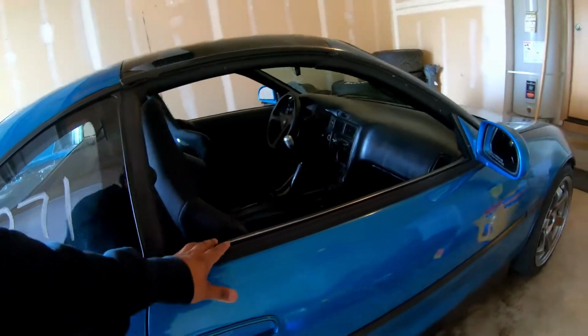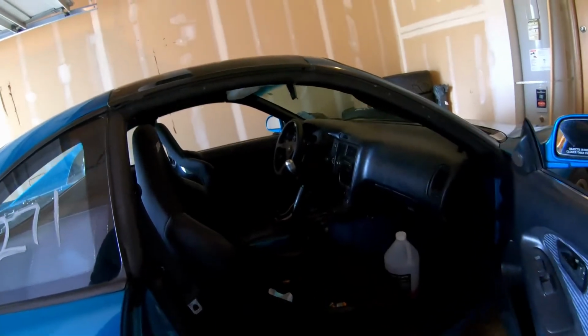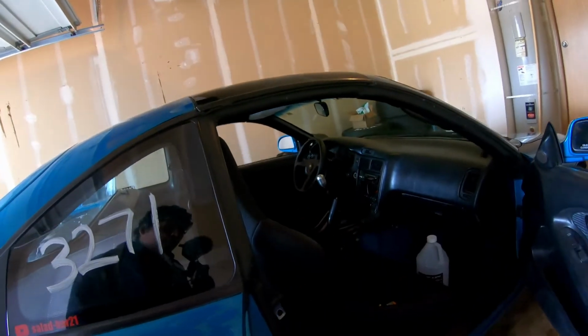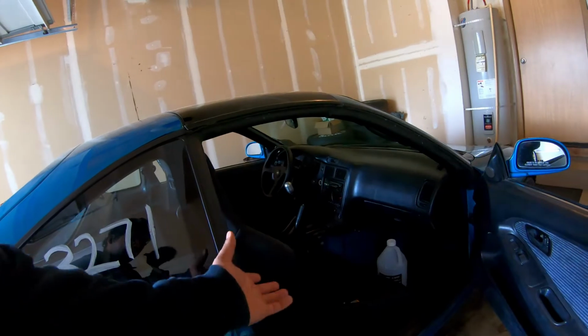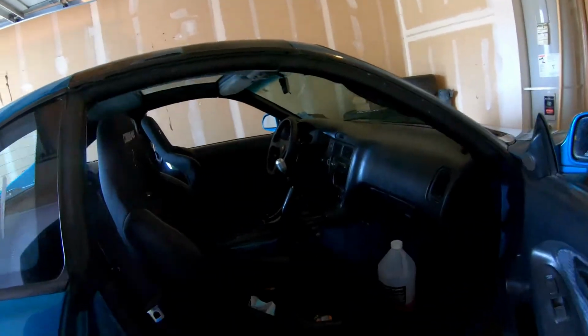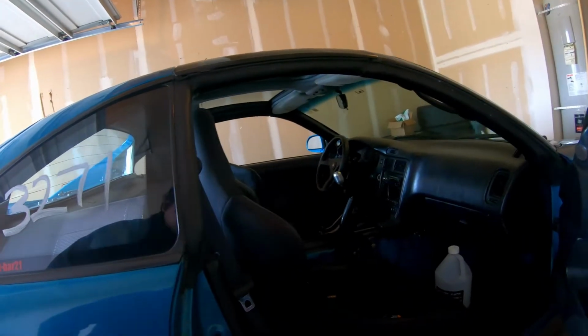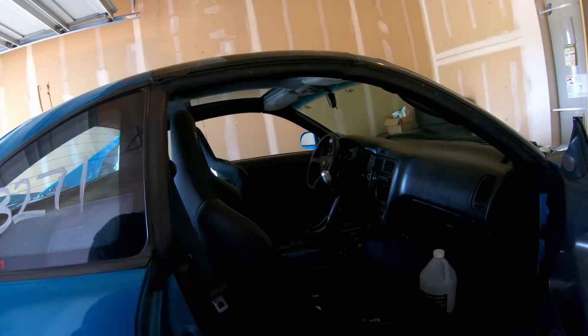I also want to put a cage in this car, so I honestly think it's just going to keep getting faster and faster, because I know my idea with it is pretty simple to start with, but I can see it quickly getting out of hand. For safety, I would like to put a roll cage. I don't have an exact idea of how I'm going to do that, because one of the things I do have to look at is what organizations I'm going to be running in.